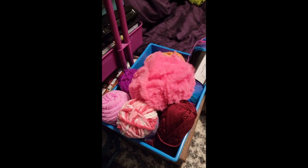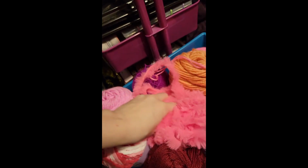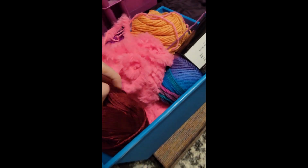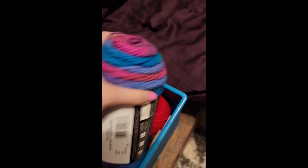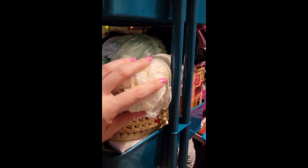And I have this cool basket. I have this really fluffy one, and then all these are pinks. I have pink in that same one that I just showed you, and then this red and cool colors, another red, orange, pink, another pink. And then I have some white, some mint, some green, like emerald green.